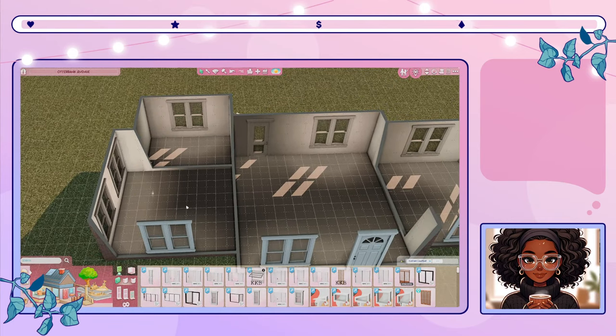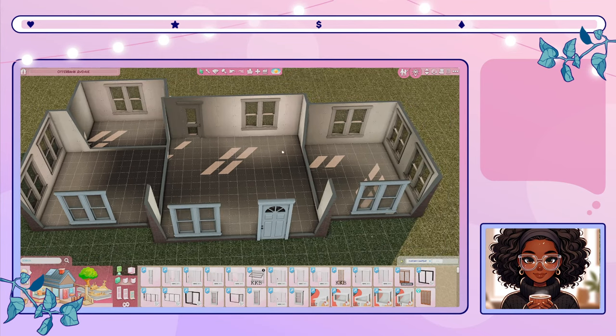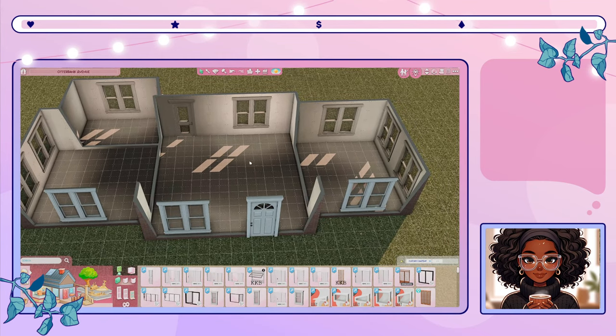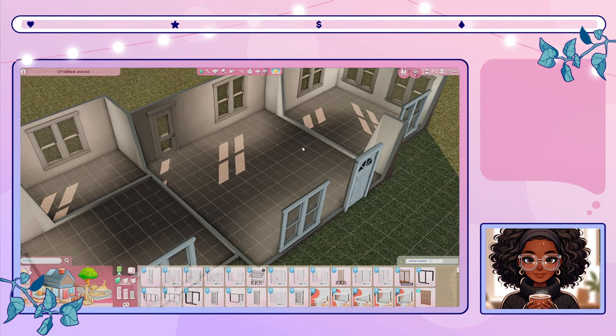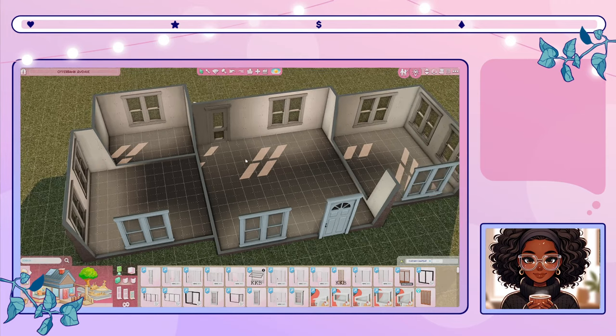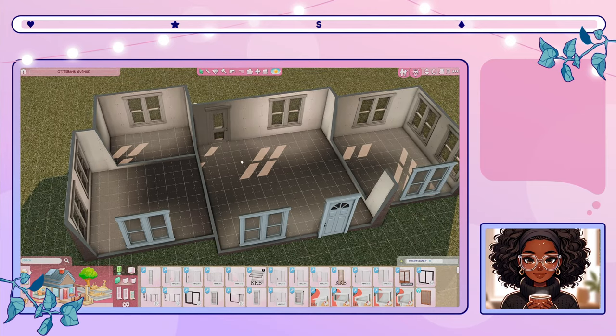Okay, so this is going to be her bedroom. This is going to be her bathroom. This is going to be the living room. And then this is going to be the kitchen, right? Yeah, that's perfect. Ooh, that is perfect. I like that. No, maybe I honestly don't know if I want to have a separate kitchen from everything.